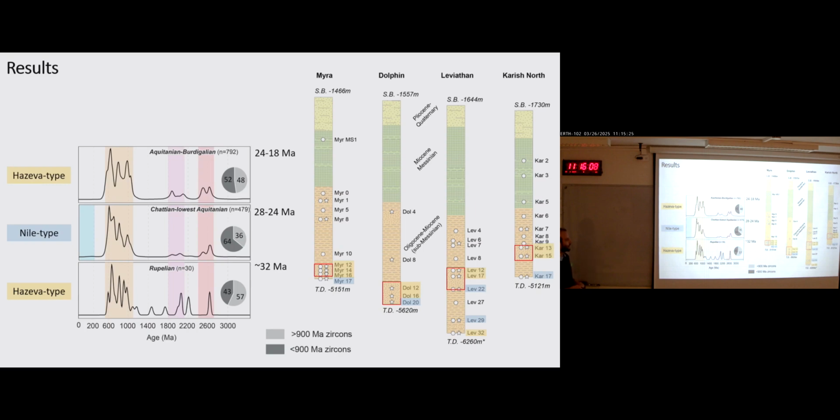Lower Miocene sand intervals, the main section of the Tamar sands, again contain a large proportion of zircon grains older than 900 million years, with no Cenozoic and Mesozoic zircons present, resembling Hatzeva formation sediments and indicating a dominant Arabian source once again. Intervals of middle to late Miocene age from all four boreholes again resemble Nile Delta sediments, indicating a dominant Northeast African source for them.